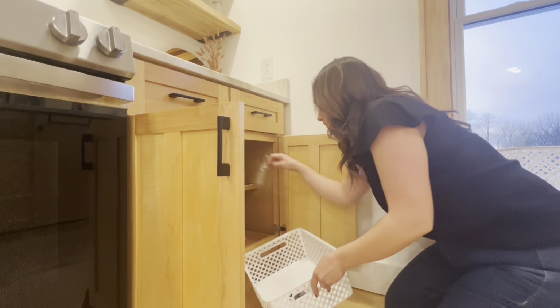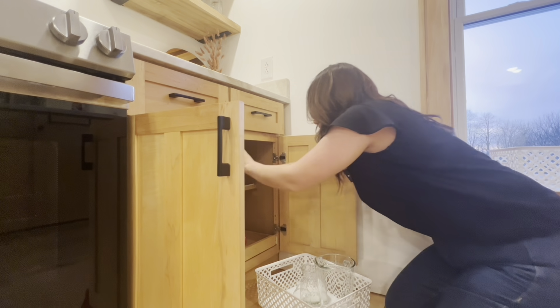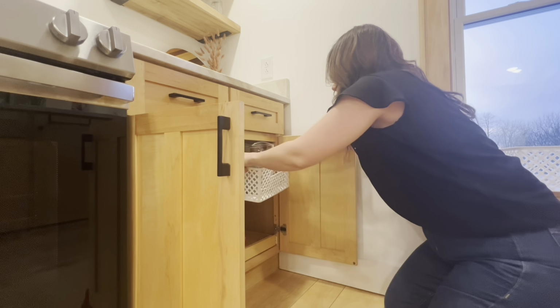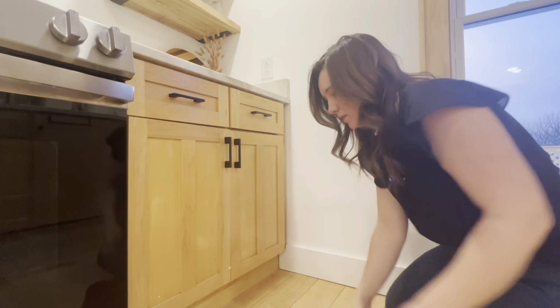I'm gonna put these bases and pitchers in here. Okay. I feel good about that because that makes a lot of sense with the oils. So it's like cooking is over here, baking is over here, extras in the pantry.